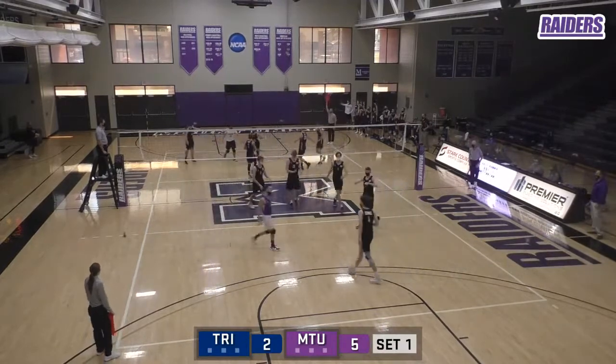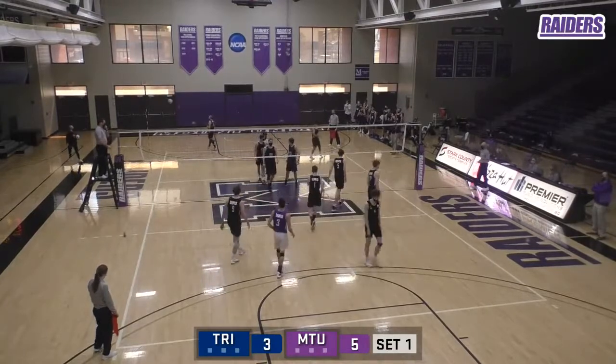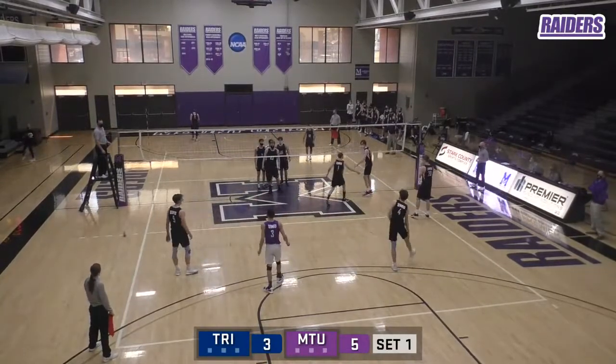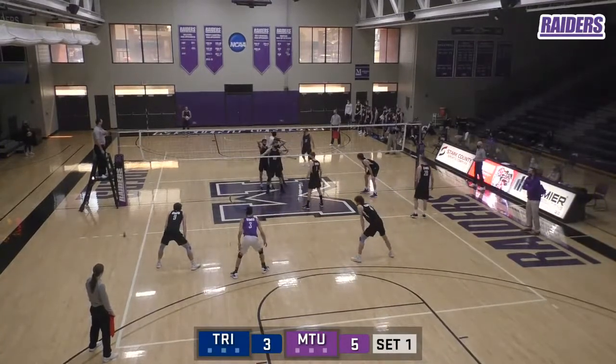This serve by Sybil just a little long there, out the back row. And that's going to get Trine the service back. Heading back to serve for them, Ethan Howard, the sophomore setter out of South Whitley, Indiana.